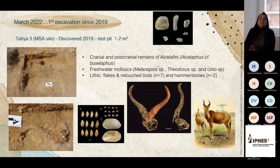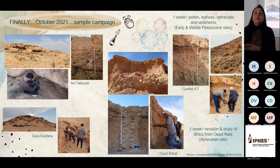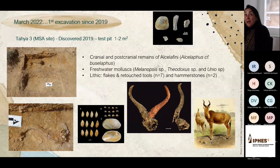So just when we came back from the previous sample, I think that one month later, the border was closed again. So we thought, okay, at least we have the data to continue working. And in mid-February, the government of Morocco said they were going to open the country again at the beginning of March. So in two weeks, we prepared very quickly to go to the field.